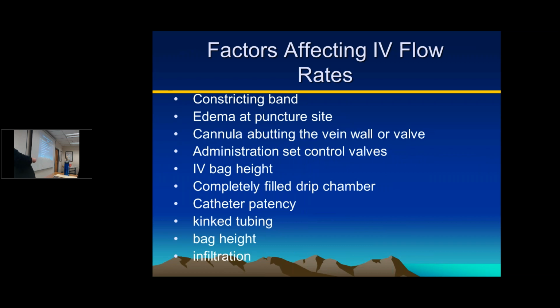So what are factors that are going to restrict our flow rates? Well, by far, the most common one that some of you will be busted for is the fact that the tourniquet's in place. Not that that would ever happen here, but I'm just telling you that happens here, okay? So that is probably first and foremost. Edema at the puncture site. If they've got CHF, they've already got peripheral edema sitting right there, it will slow down trying to push as much fluid into that person.